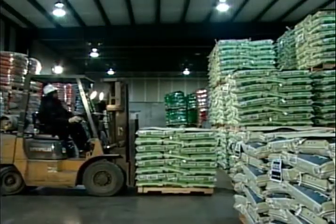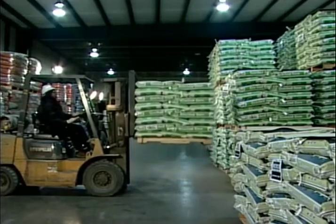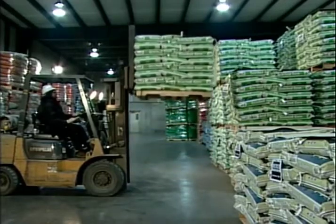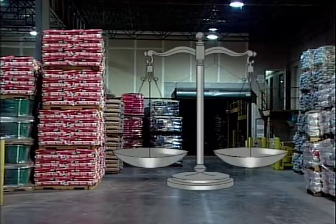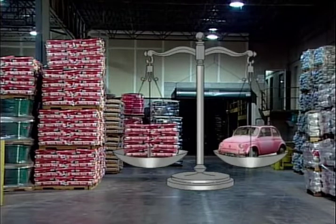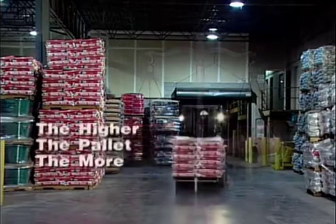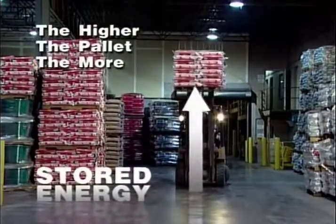Pallet loads of stacked product are a common sight in many warehouses. What makes them a potential hazard is their weight combined with the height they're stacked. For example, a pallet load of 50-pound, 23-kilogram bags can easily weigh 2,500 pounds, 1,134 kilograms, about the weight of a small car. The higher that pallet is from the floor, the more stored energy it contains.